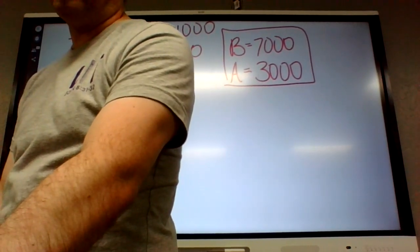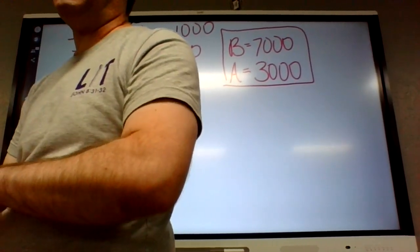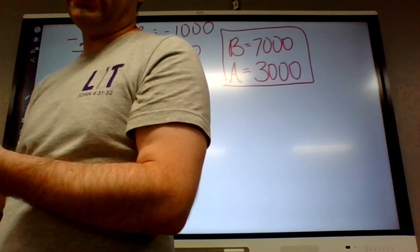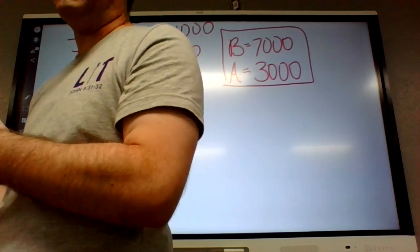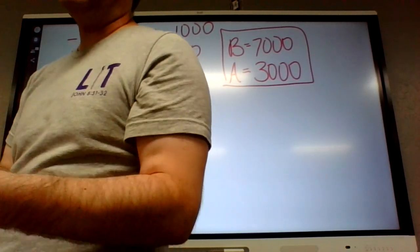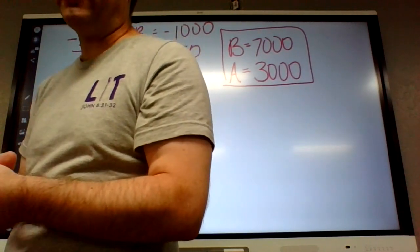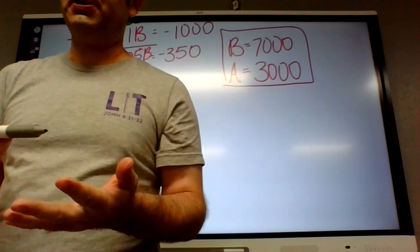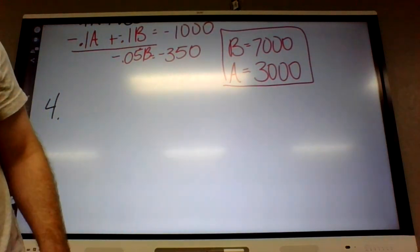On number 4, I want you guys to try that one too. It's very, very similar to number 3. It's saying Georgina invested $5,000 into savings and a CD, which is a type of investment you can buy from a bank. Anyway, it's going to set up very similar to number 3. So why don't you guys see if you can set up number 4.